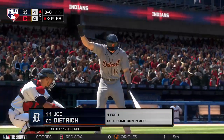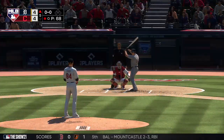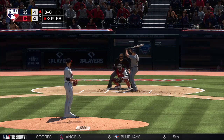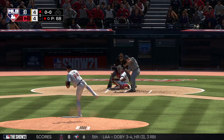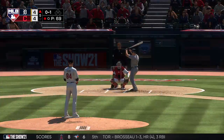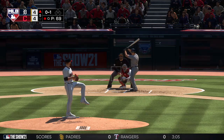Next to stand in is Joe Dietrich, off to a fine start in this one after launching a homer his first time up. Goes to show you how strong this guy is. That wasn't a bad breaking ball that he hit for a home run in that last at bat. That ball was down and away. He went out and hooked it and pulled it. This guy's definitely a good hitter.